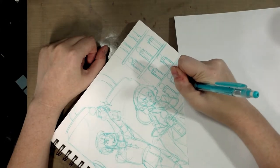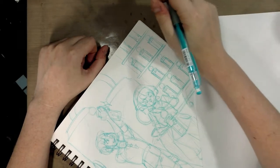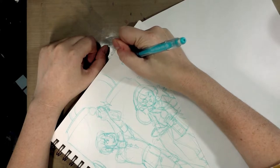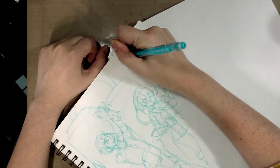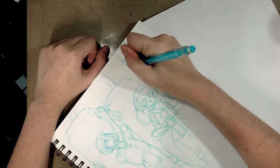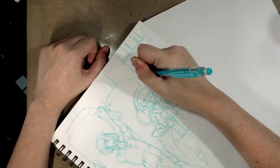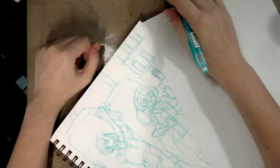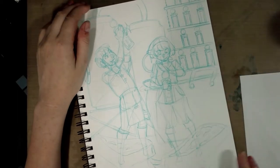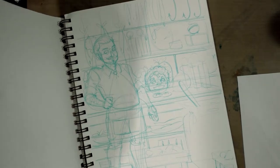So I am just tightening this illustration up a little bit. I don't want to have to guess all my details in ink. The way I usually do Inktober is I will do a sketch for the next day's illustration in the morning, and then I'll ink that day's piece. So this is today's piece. I'm just, like I said, tightening it up. And then this is tomorrow's piece.